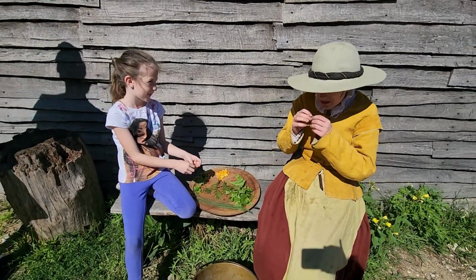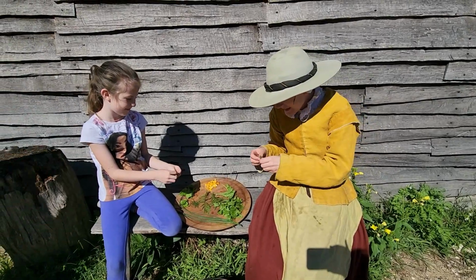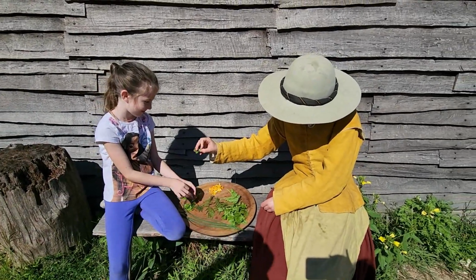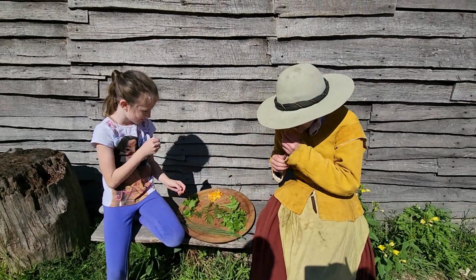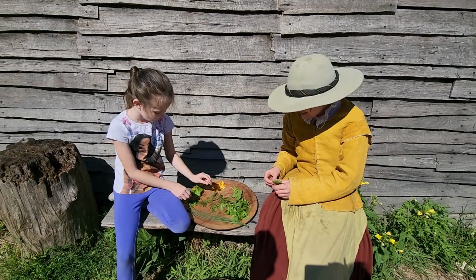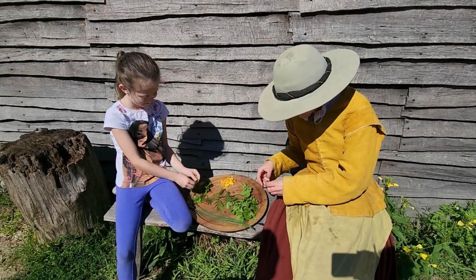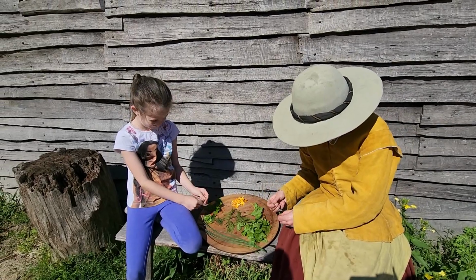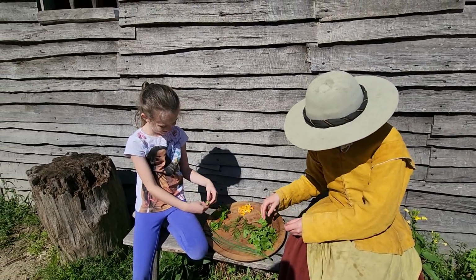No, sorrel. Sorrel smells a great deal like lemons. You used to smell this? Give it a smell. Lemony. Excellent, good. It's the quietest you've been this entire trip. Her whole life. Huh?